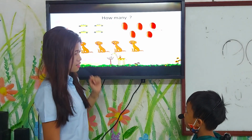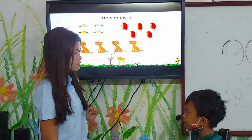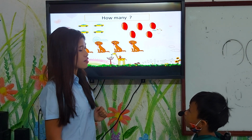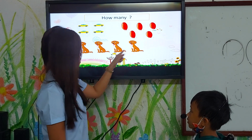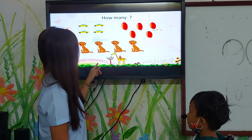How many cars are there? There are one. Can you count? One. Four. Count four. Very good. Next, how many balloons are there? Five. There are five. How many dogs are there? Four. There are four. Very good.